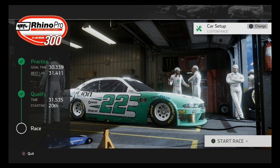I don't know how many laps this is going to be. I forgot to actually check or change it if I didn't want the video to be too long, but it'd be great. Obviously, I'm not very good at Las Vegas. I've not raced here much in the Xfinity Series. I've been trying to find time to play this game recently, but anyway, let's get on with this race at Las Vegas.